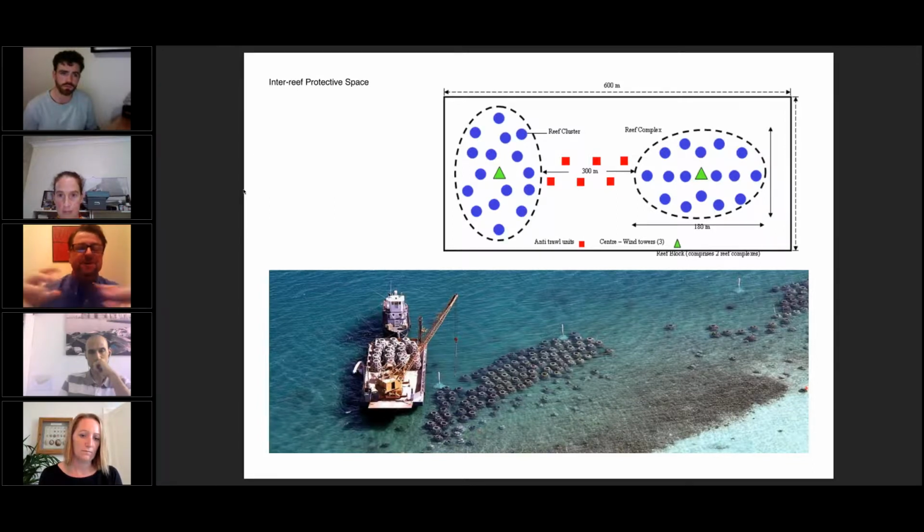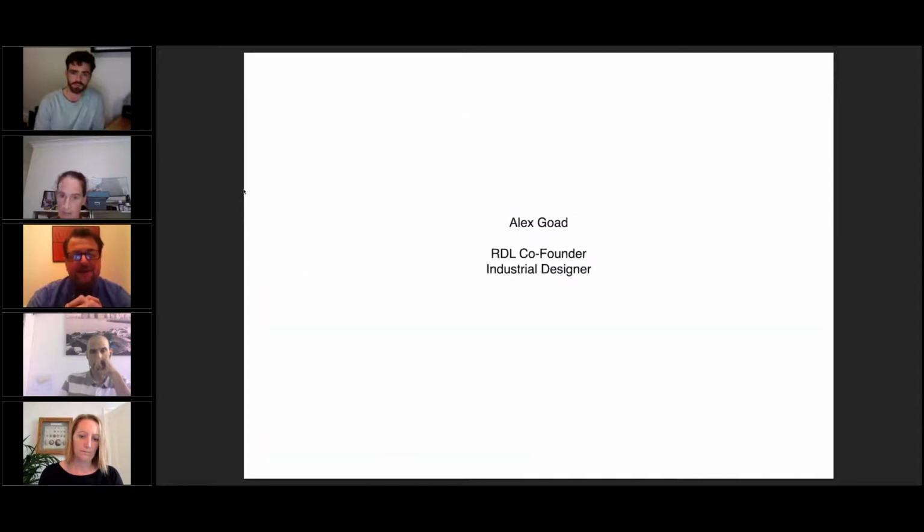So now that's protective space between units, and then it goes even bigger into tens or hundreds of meters, and you've got the protective space between actual reefs. And that's a bit like the open park areas in a city, or those gaps between cities. It's important space that fish and other things can move between and seek protection from. So that's our underlying principle that we consider in all of our design work, the protective space. And then Alex is going to talk a bit more now about the actual design part.